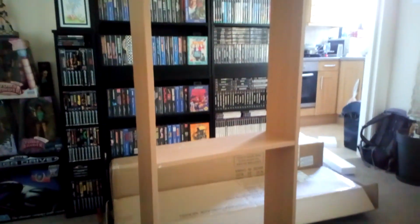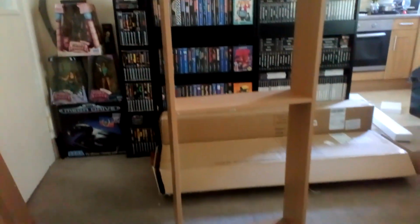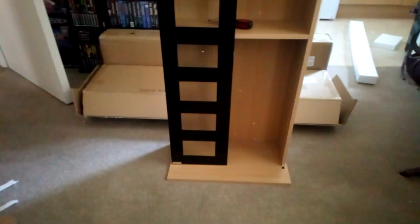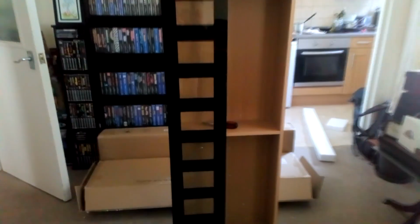Brand new shelves. Oh my god. It'd be amazing when done. Excellent. The doors are going on now. Yeah, it's taking shape.